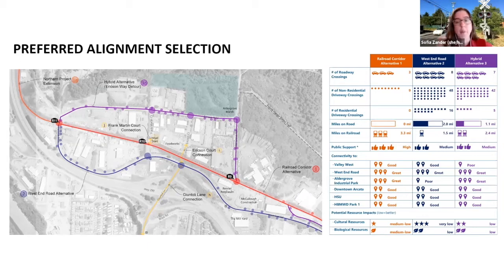For example, one key point of discussion that kept coming up was about the potential alignment through this industrial area shown on the diagram on this page. There were good arguments to be made for each route through this area, but mapping and quantifying the road crossings and the mostly industrial and very busy driveway crossings made it easier to really understand the benefits that using the rail corridor would present through here.